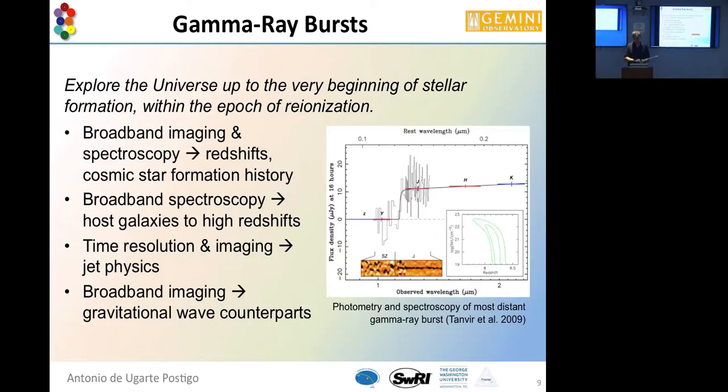So I'm going to go very rapidly through some of these science topics. I start with gamma ray bursts. I'm a little bit biased there because that's where I've done most of my science. So to me, OCTOCAM is going to be one of the most revolutionary instruments for gamma ray bursts because it's going to be able to do things that have not been available until now. It's going to be one of the instruments better prepared to detect the furthermost gamma ray bursts and study the environment of the galaxies in which they are produced.